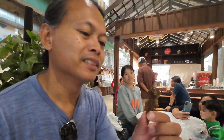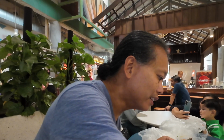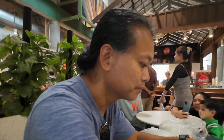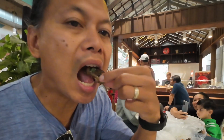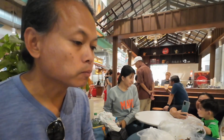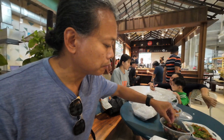This is mud crab, fried mud crab. Wow, I've eaten big crickets many times, but this guy's a huge one. With a little chili pepper on his head. Mm. I think the big ones could be a little crispier, but very flavorful.